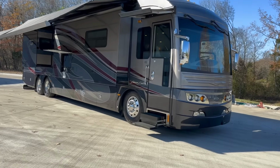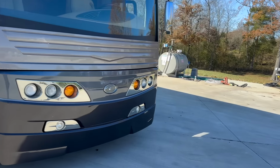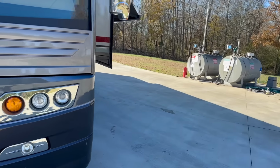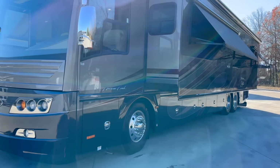All right, got the slides open. You may not be able to hear me as well. I've got the generator going. It's not loud by any means, but I'm just curious how it'll come through on the camera.